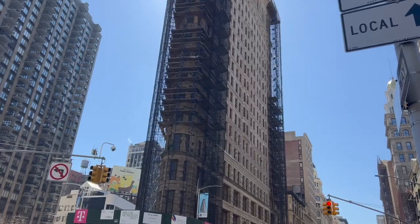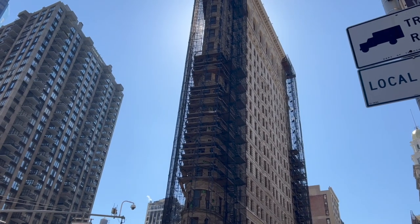So the Flatiron building actually has a ton of scaffolding going on. It seems to be under construction, which is okay. That tends to happen from time to time, especially with older buildings. I mean, every time we visit Europe, we see it all the time. So the United States is sort of catching up to the age of Europe.